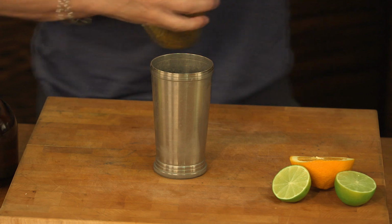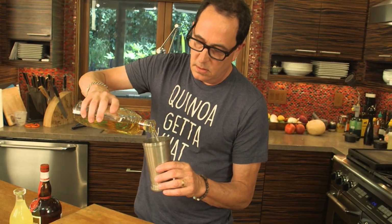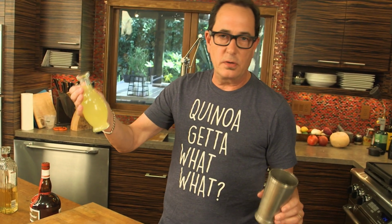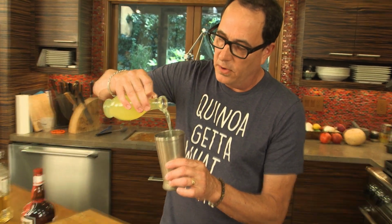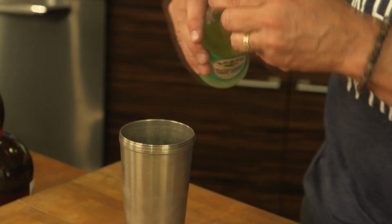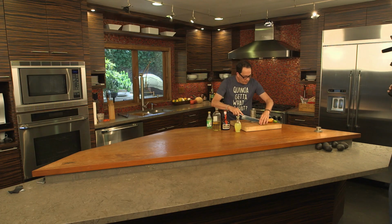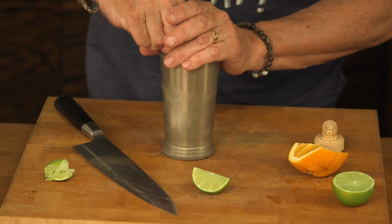So we start by ice in the shaker. We're gonna use 1 part tequila, half part sweet and sour. And sweet and sour is just readily available in a supermarket. A splash of Rose's lime juice, tiny splash. Splash of Grand Marnier, and then a little fresh lime gets squeezed in, and some fresh orange.